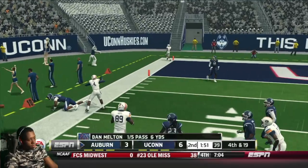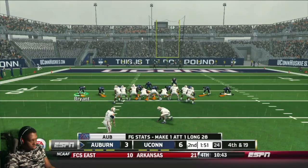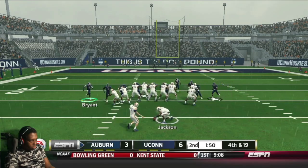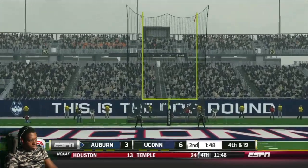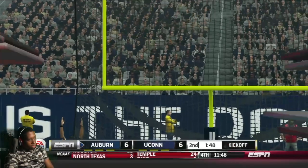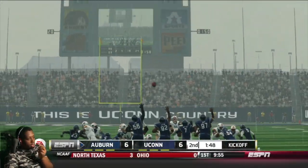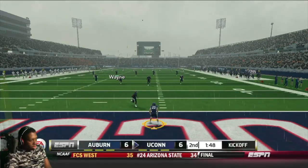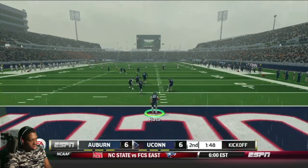Good job. So they don't pick up a first down here on third down. Fourth down. It looks like they're going to try for the long field goal. The kick is up, and he splits the uprights. Oh my God, it's tied at six. Need to kick this one off. Nice kick, plenty of distance.